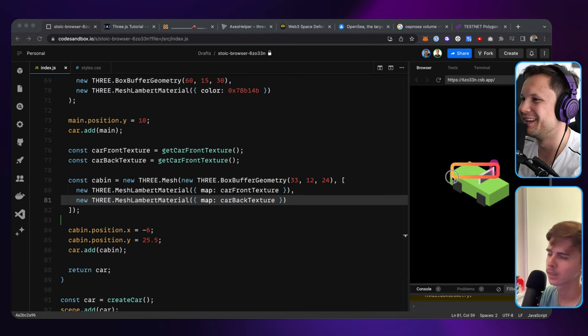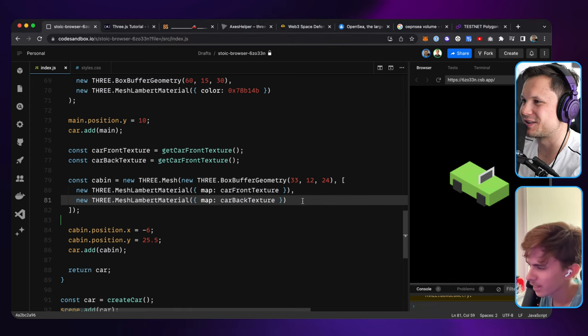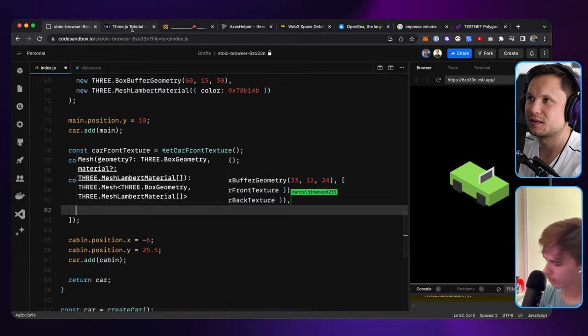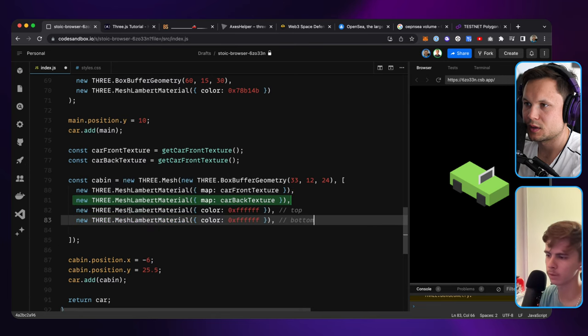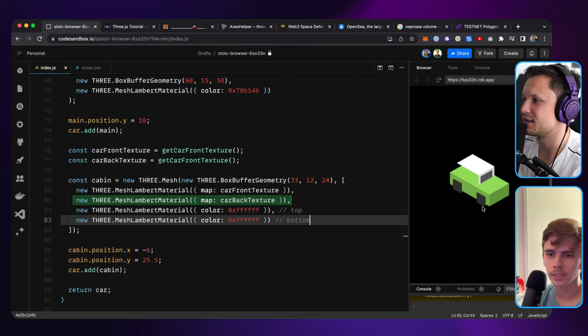Look. Nice. So it's just gone. And then the next two, I believe, are the top and bottoms, which just uses the Lambert material, but it specifies a color. So if you can paste those. Yeah, so that needs, I'm going to put it. Oh, nice. Look at that. That looks good. That looks good.